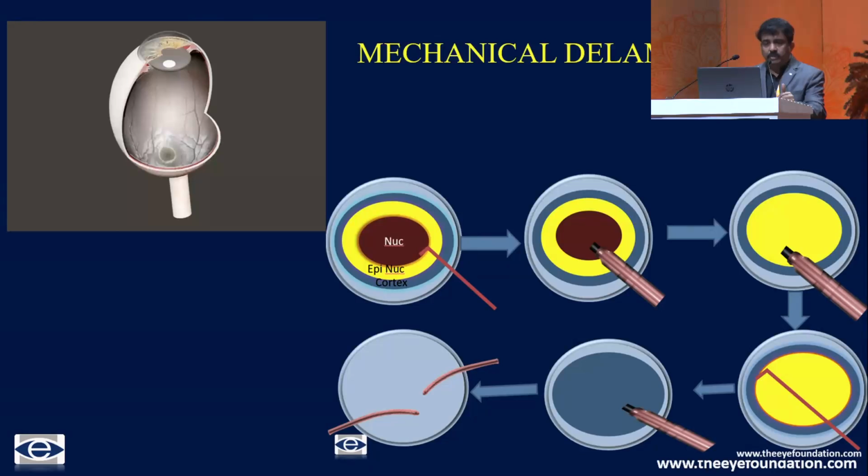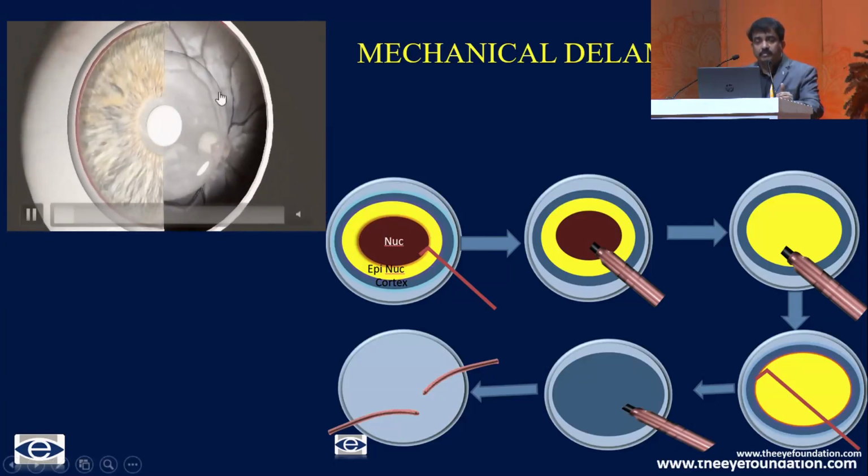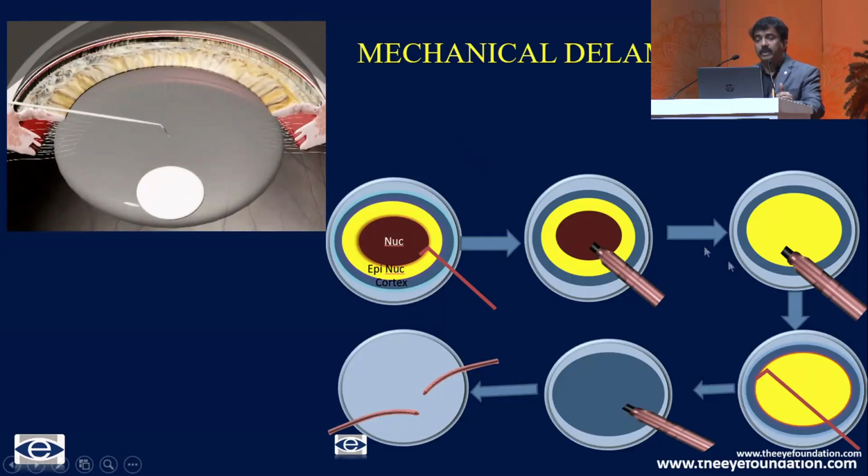And this actually has led to me doing a new procedure. This is a mechanical delamination. I have started doing it more often now, and this is the depiction of the same. You have a clay model here.